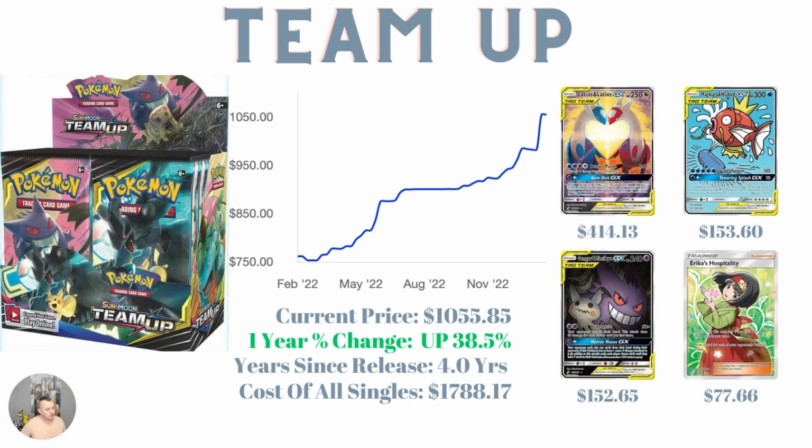Team Up, this is the biggest one of the bunch, absolutely amazing. There's some sweet cards. Look at this Latios and Latios GX card sitting at $414. I was watching a video online the other day where they were opening Team Up. This set looks absolutely amazing. I also love this Magikarp and Wailord GX Tag Team sitting at $153.